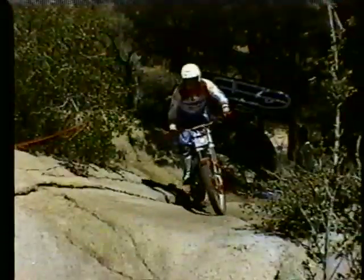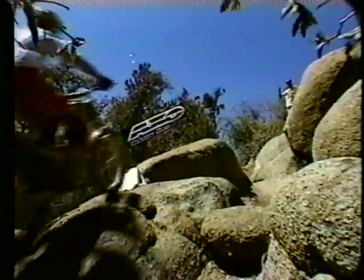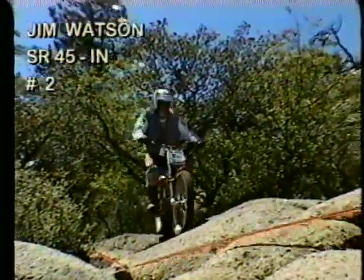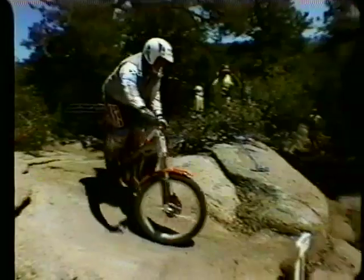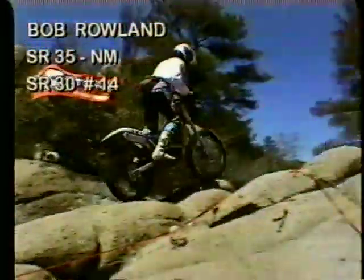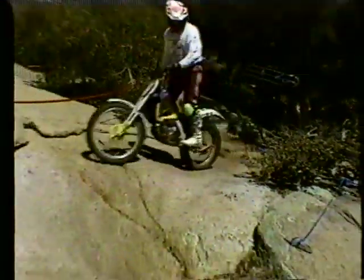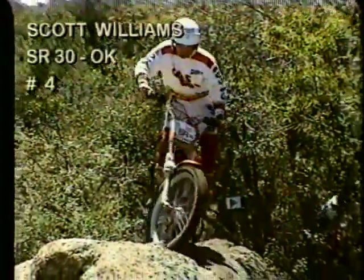Bob takes the low line at the start of section 14. Works its way around to this exit. I got it. And the turn down to the exit. Coming up this rock is just after the entrance. The section winds down around. Turns to the exit. There's another angle coming up this rock.